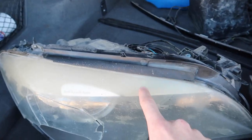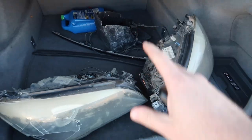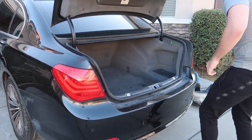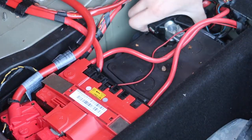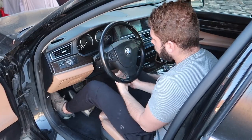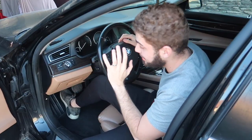So coming around to the trunk, the first thing we gotta do, oh, we got our two headlights here. This is a good headlight, bad headlight. We gotta disconnect the battery. We don't want the airbags or anything going off when we actually connect the clock spring. So let's go ahead and get everything out of here and disconnect the battery. After about 10 years of finicking with this, no, I'm kidding, about 30 minutes, but still, very long time.